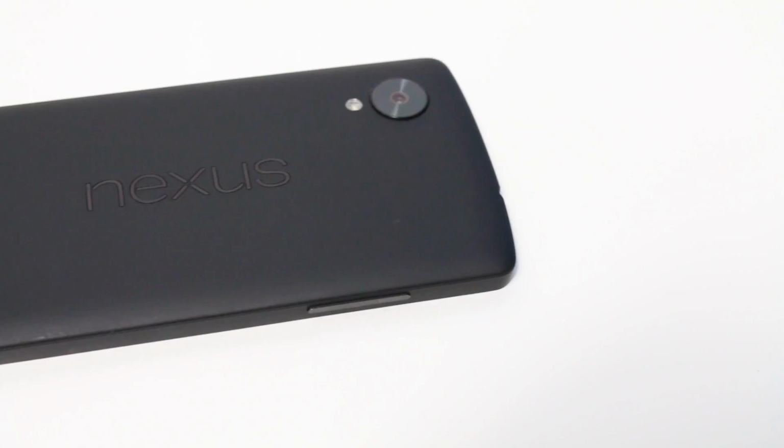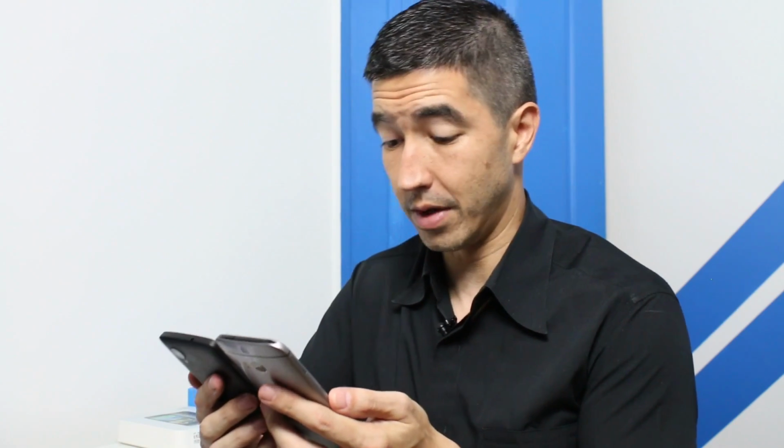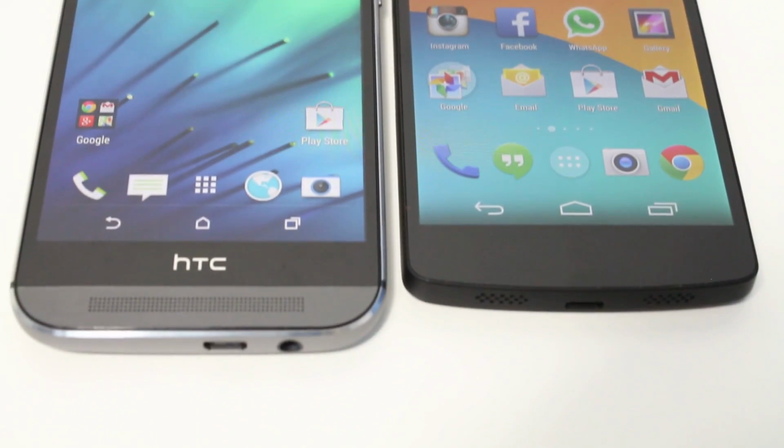Now, the Nexus has gone down the plastic path, but it's got that really nice matte finish. And to be honest, I haven't had any scratches on this since day one that I've had it. I don't have a case on it. The HTC is also longer and heavier than the Nexus 5, but a lot of that is to do with the front speakers, which we'll talk about in a little bit, to accommodate that sound that it's got.